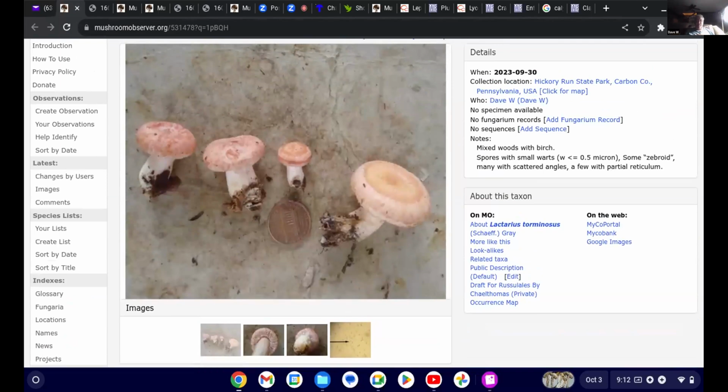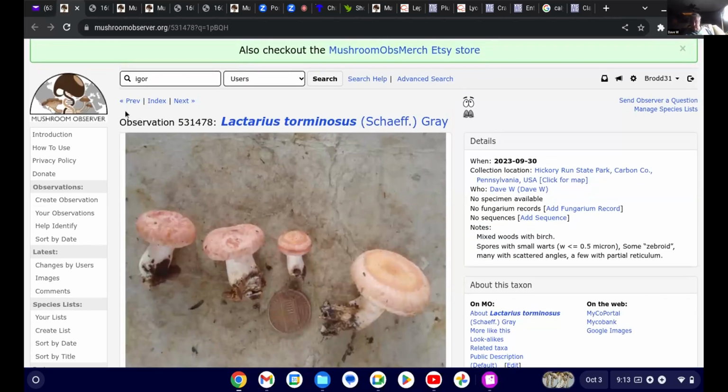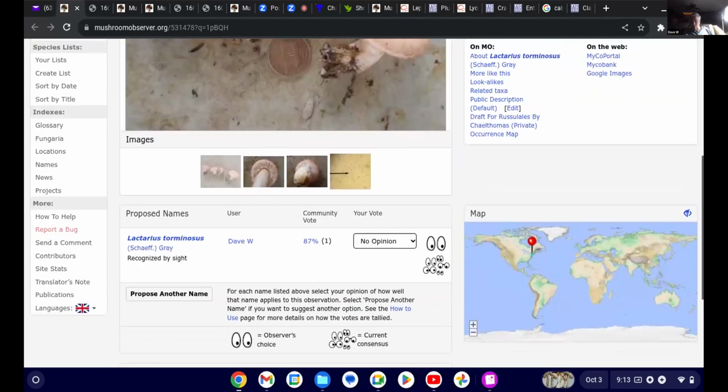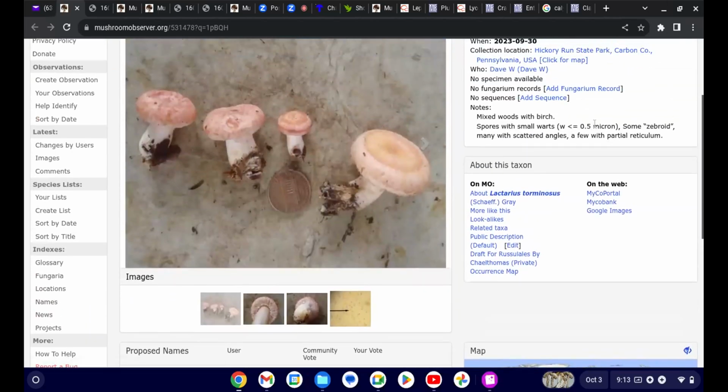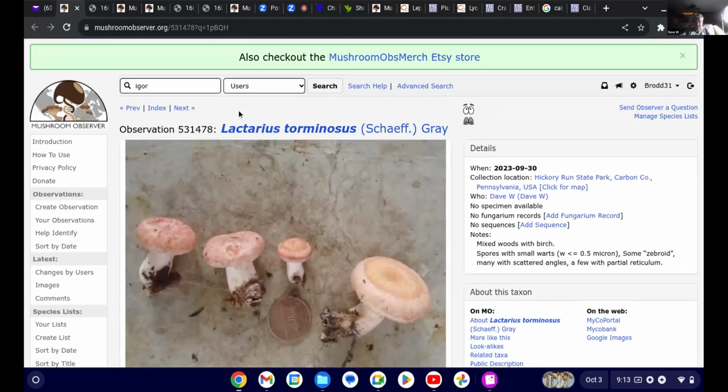With a better scope at 400 times I was able to assess the ornamentation, and I put here in the notes probably spores with small warts, only a half a micron, and some zebroid, which means that the ridges form almost parallel lines, many with scattered angles, few with partial reticulum. So the ornamentation was kind of varied on these, and I believe that one of the resources I checked had a fairly similar description. It might have been Mushroom Expert. I'm not sure.